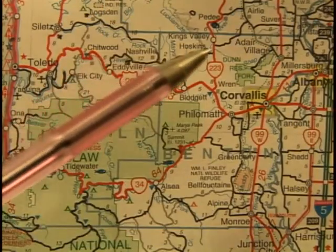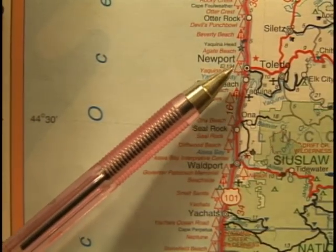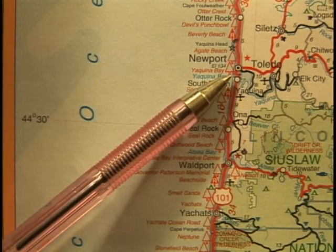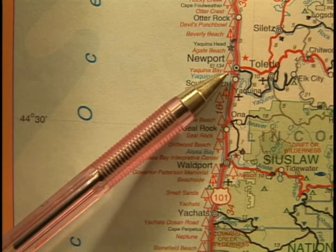Welcome to Franklin, Oregon, one of the many places we'll visit today as we explore Midwest Oregon. On this trip, we'll try to see everything we can from Corvallis and south. We're starting at Newport, where we'll see Nye Beach, Yaquina Bay State Park, the Undersea Gardens, Ripley's Believe It or Not, and the Wax Museum.